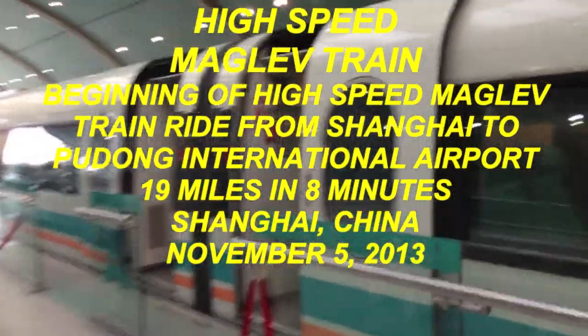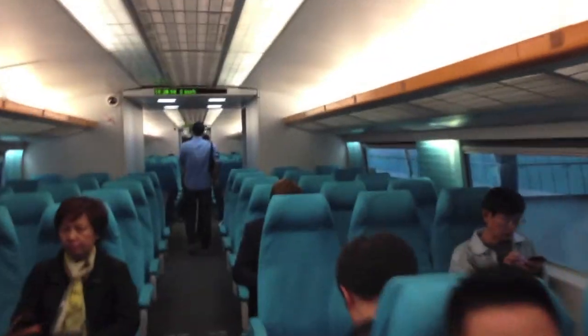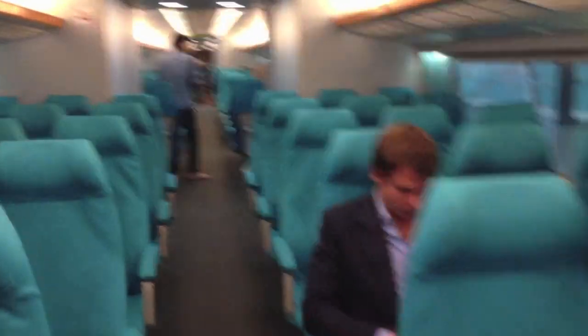So it's actually operational speed of about 164 miles per hour at its tops. This train, however, has been clocked in tests at 310 miles per hour. So you could probably say, using that metric, that is probably the fastest train in the world. Certainly the fastest train in the world without wheels.